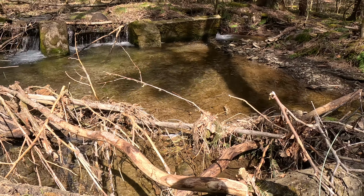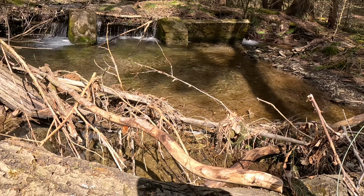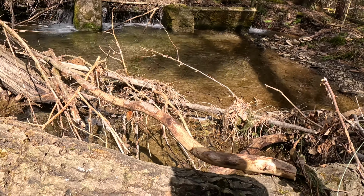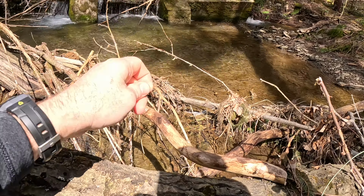Oh, there's one swimming right at me here. Going right at my feet. Where the heck is he going? Just went right under me. That was weird.